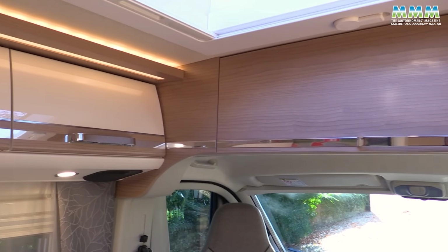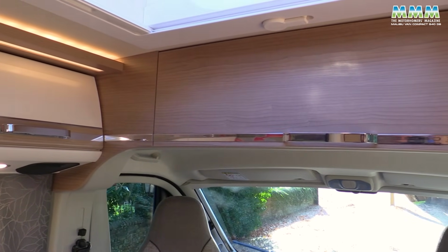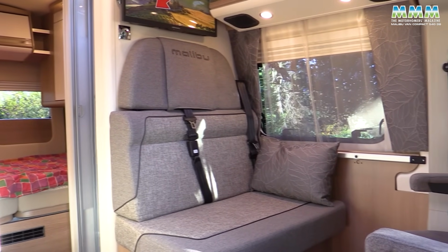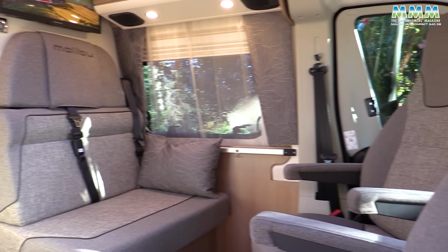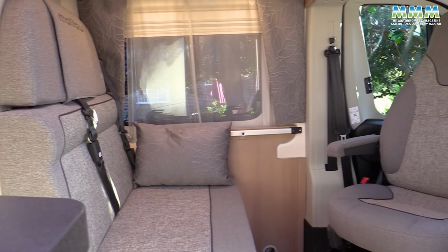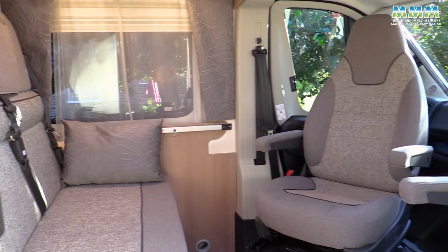What you can do though is get the table out of the way, and it will store in that over cab cupboard if you haven't already stuffed everything else in there. And it does feel more spacious once you've got the table removed. In fact, this lounge really doesn't feel any different to if you're in a 6-metre campervan of this ilk.